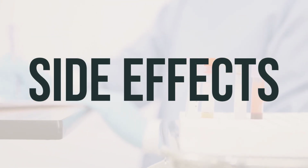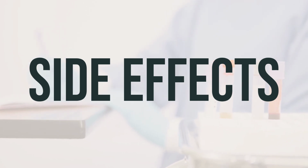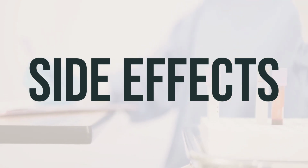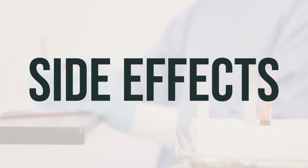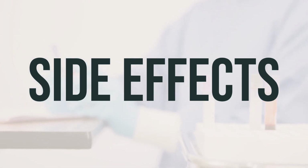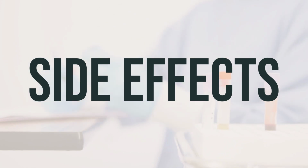Some common side effects of Ranolazine ER include dizziness, headache, lightheadedness, nausea, tiredness, and constipation. If these effects persist or worsen, notify your doctor or pharmacist. To reduce the risk of dizziness and lightheadedness, make sure to get up slowly when rising from a sitting or lying position. Remember that your doctor has prescribed this medication because they believe the benefits outweigh the potential risks. Many people using this medication do not experience serious side effects.